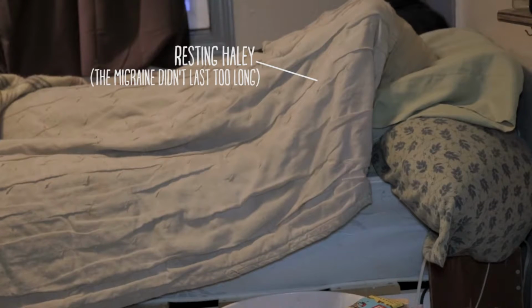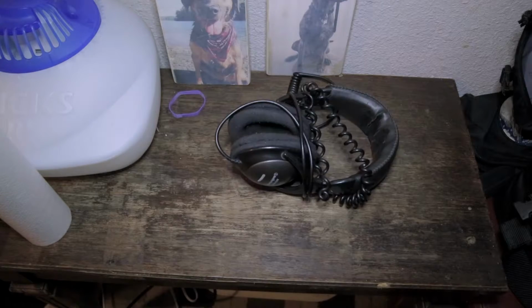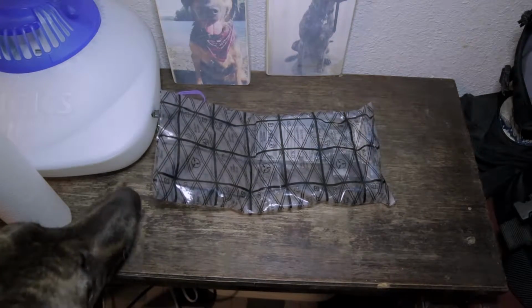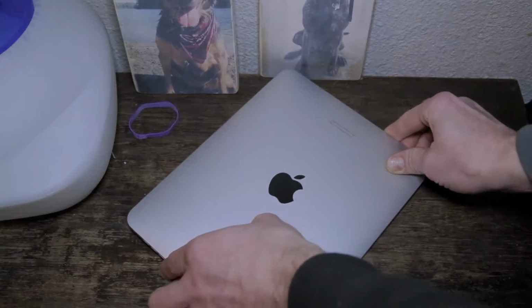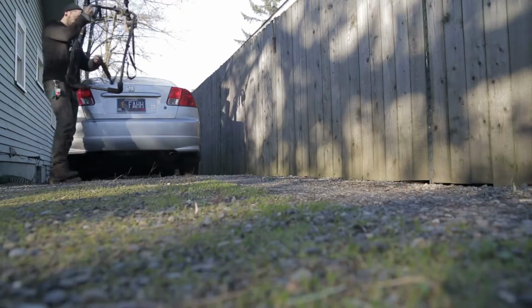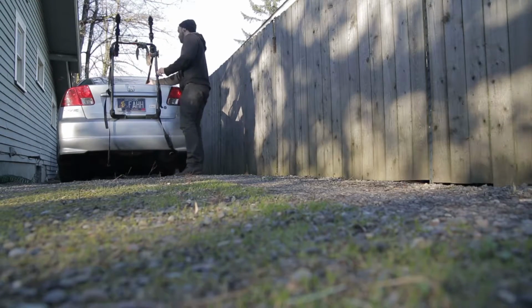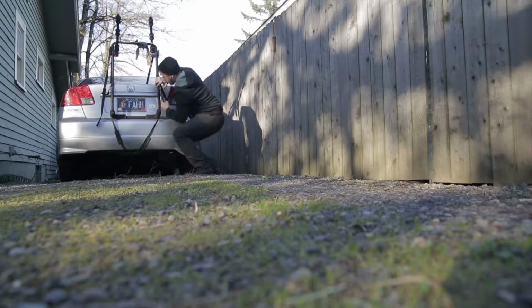Haley just called me and said that she's getting a migraine, so I'm going to quickly bring her medicine, and hopefully it won't get worse. Okay. So Haley has a migraine still. She's feeling a little bit better, but I don't think she's going to be going back to work or anything. She's at home napping right now.